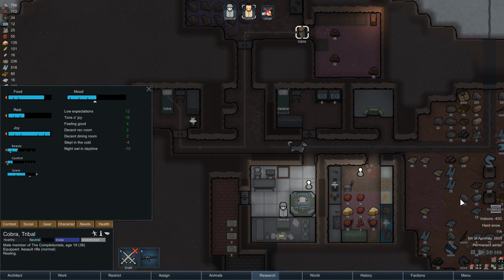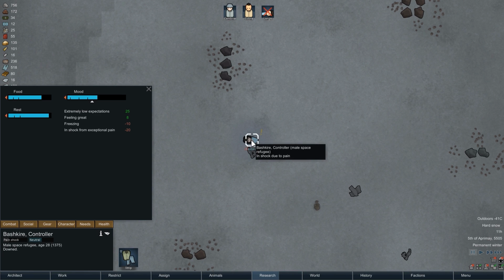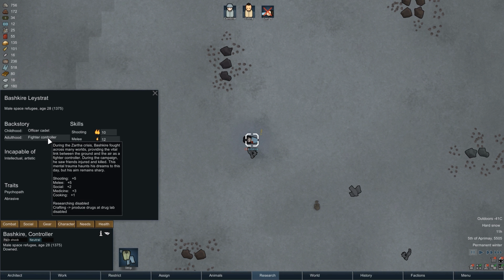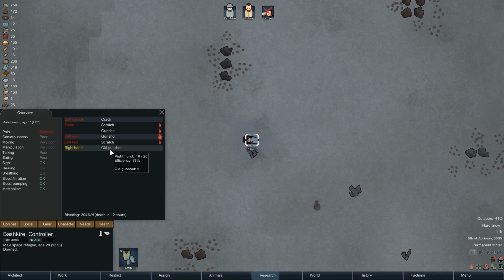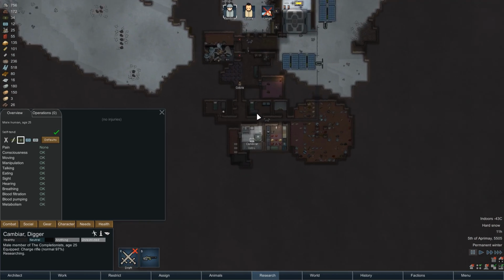As Cobra now heads off to bed, we have the first event of the episode, and it is, as so often before, a crashed survivor. This one right here, a fantastic candidate as a fighter and doctor, yes, incapable of intellectual work and arts, but at this point that wouldn't be that big of a problem. The psychopath trait is actually also very useful, as it prevents mood penalties from slaughtering humans, however, abrasive is very likely to cause problems. Additionally, a permanent wound on the right hand is not ideal either, and so I sadly think we will have to wait a bit longer until we add our 3rd colonist.